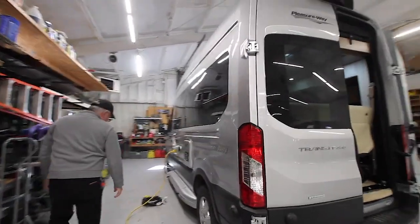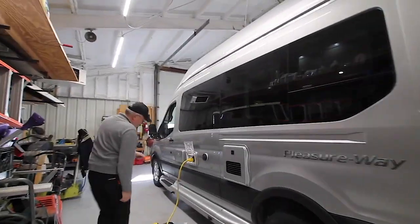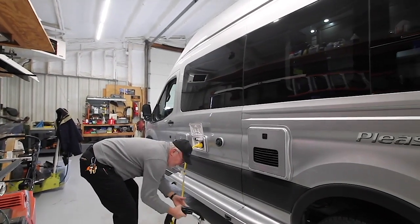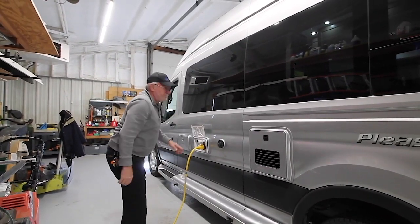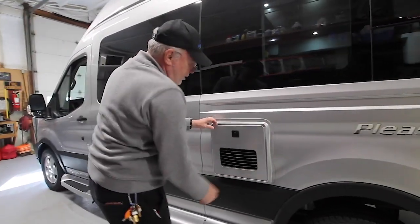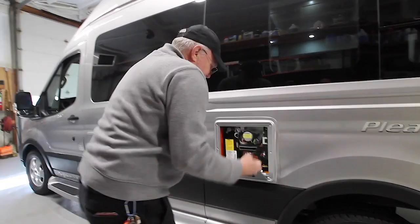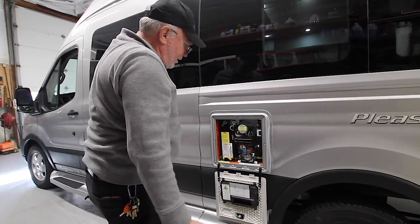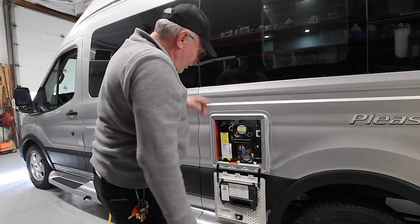Coming around this side, this yellow cord is ours. This is the cord that comes with the RV. So this is your Truma AquaGo water heater. This lifts off like that and hangs down. This unit's now winterized, so I really can't demo the water heater.